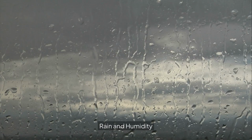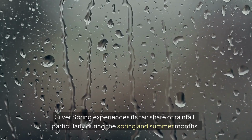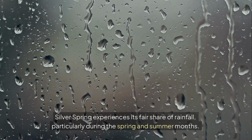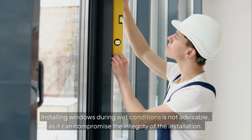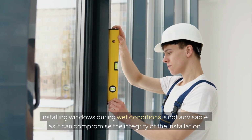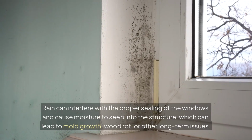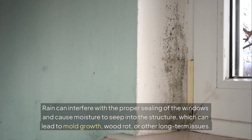Rain and humidity. Silver Spring experiences its fair share of rainfall, particularly during the spring and summer months. Installing windows during wet conditions is not advisable, as it can compromise the integrity of the installation. Rain can interfere with the proper sealing of the windows and cause moisture to seep into the structure, which can lead to mold growth, wood rot, or other long-term issues.